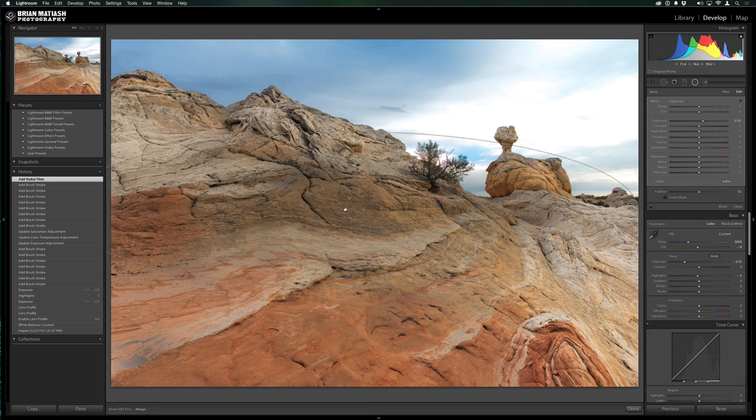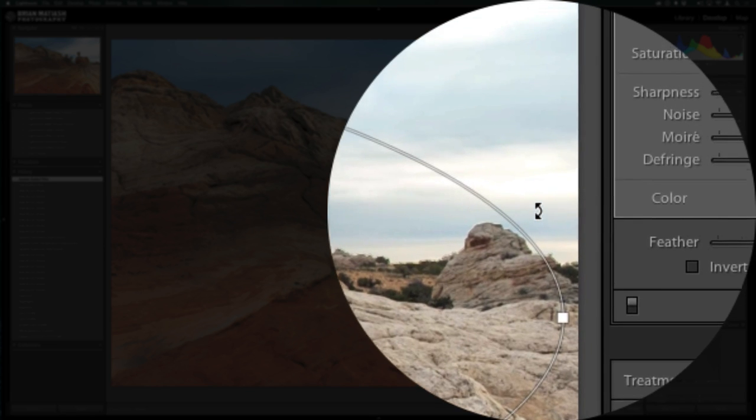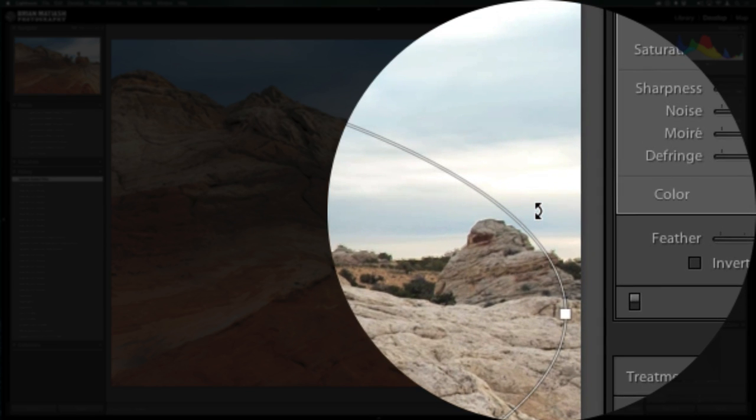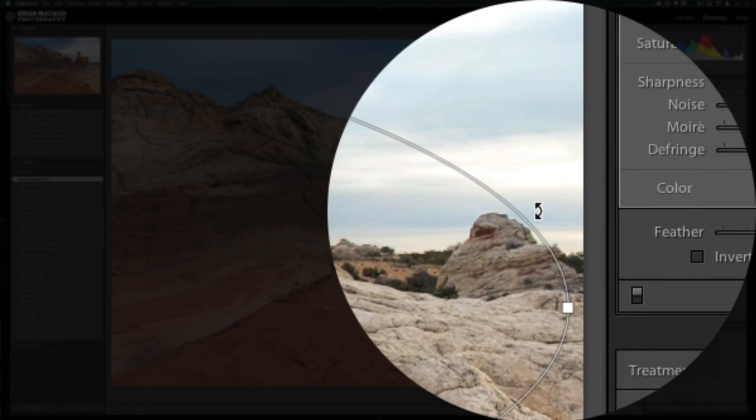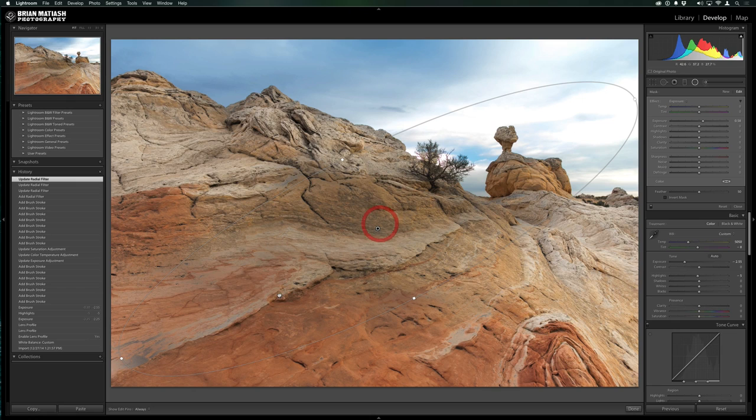What I want to do is rotate it diagonally. So if you put the cursor around the edges of the radial filter, you'll see the cursor turns into two bending arrows. And that allows me to rotate. So I'm just going to make it diagonal over here. I'm going to position it in the center, more or less so that it's covering the area that I want to basically adjust.